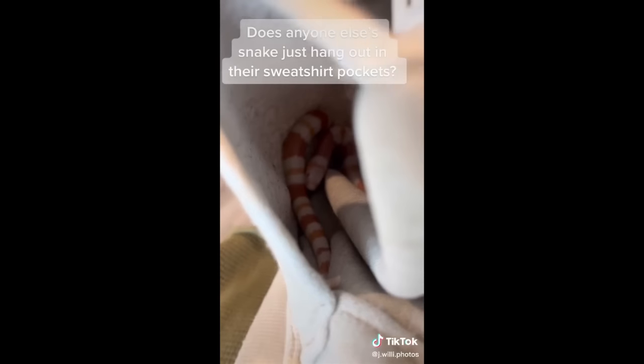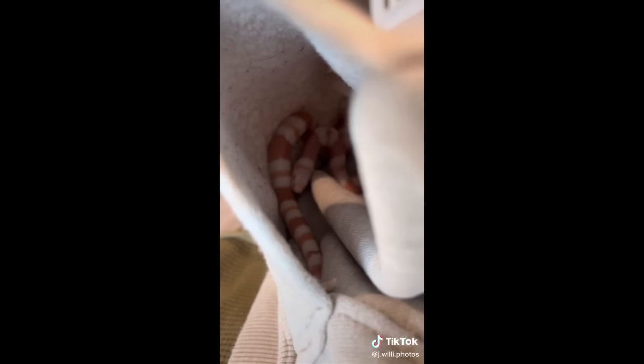Does anyone else have a snake just hang out in their sweatshirt pockets?